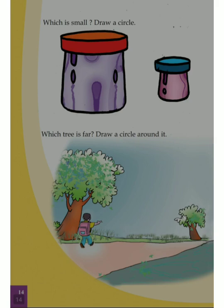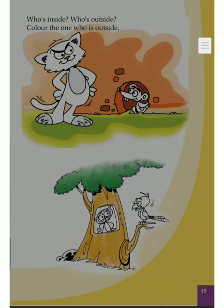And again below you can see which tree is far. So one boy is walking and there are two trees, isn't it? So which tree is far? Draw a circle around it. Okay. So you want to circle the tree which is far from the boy. Isn't it clear now? Okay.